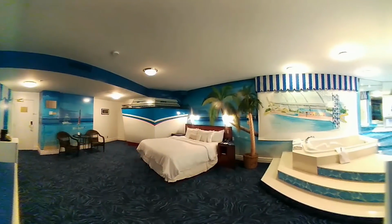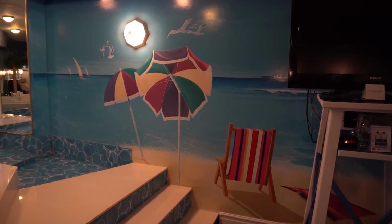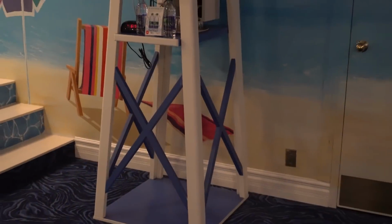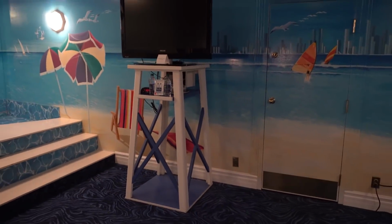Everything about this room is waterpark themed. The walls are painted to look like a view from a beach. The table and chairs are from an outdoor set that you might see on a waterfront patio. The television sits high upon a lifeguard chair. And even the closet is made up to look like a beach cabana.